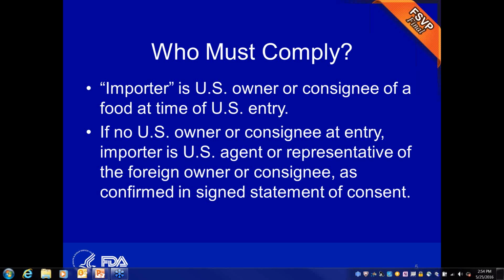Now, Dorlise, where are you located? I'm at the Center for Food Safety and Applied Nutrition, which is in College Park, Maryland. We're down the street from the University of Maryland, and just a few minutes away from the FDA campus at White Oak in Silver Spring, Maryland.